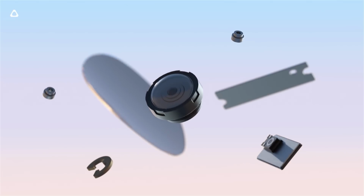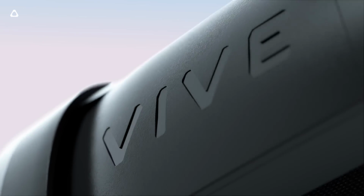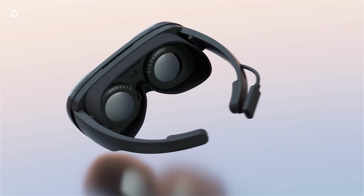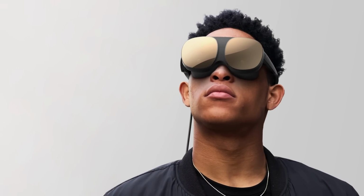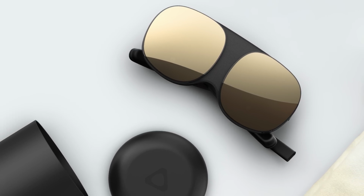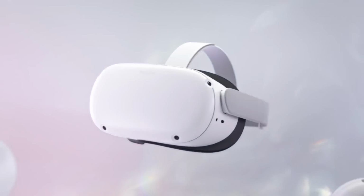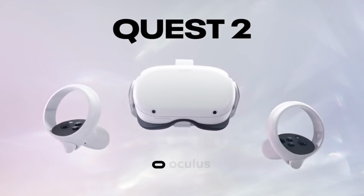So let's get right into the juicy details, starting with the specs. Now, although this is essentially a small form factor standalone VR headset, HTC are referring to the Flow as a pair of immersive glasses. It's a compact and lightweight device weighing in at just 189 grams. For context, the Quest 2 weighs over twice as much at around 500 grams.